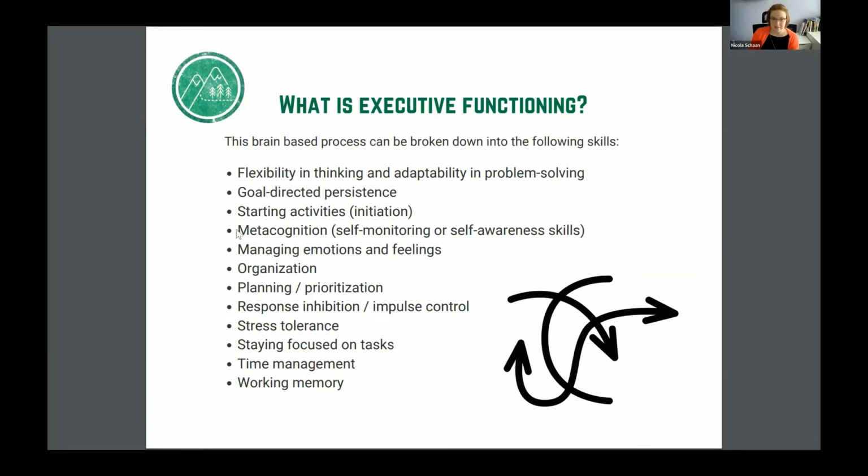It might be that metacognition or self-monitoring, being able to notice where you are at, impacts your ability to manage emotions and feelings. Or of course, that things like getting started impacts your ability to focus on long-term goals. So all of these are kind of going all at once. So it's not necessarily a super simple, if we just work on this piece, then this will happen, because there might be three or four different pieces happening at once.